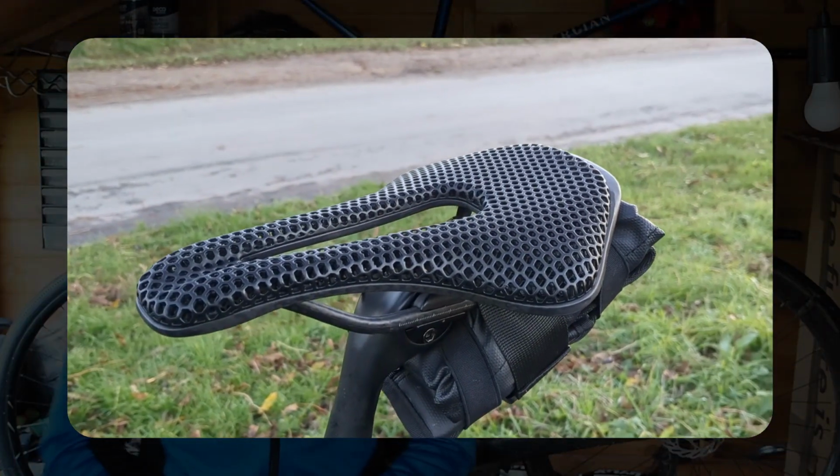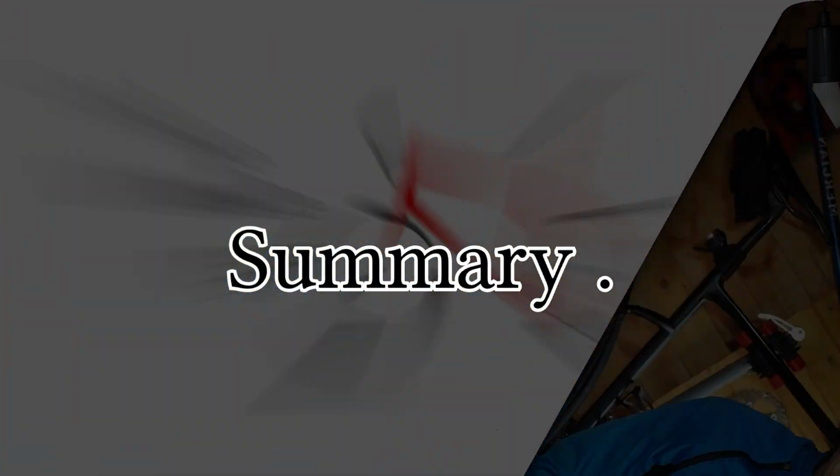So on the e-bike, I would put the larger tyres and run them at lower pressures. I'd also probably put that 3D printed saddle on the bike. So that's it then. If I had to choose one bike, I would go for the e-bike. But luckily, I don't have to choose.